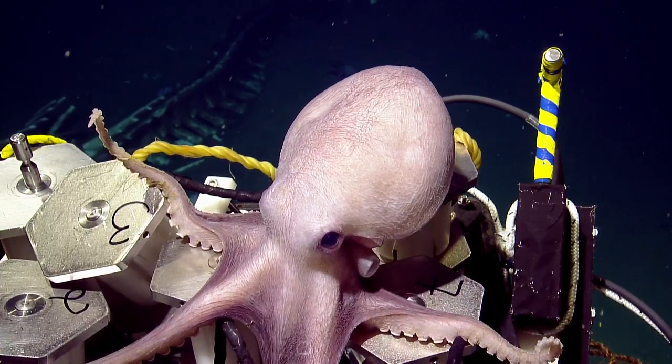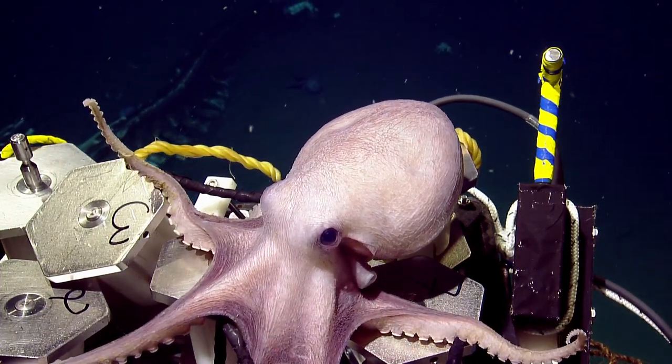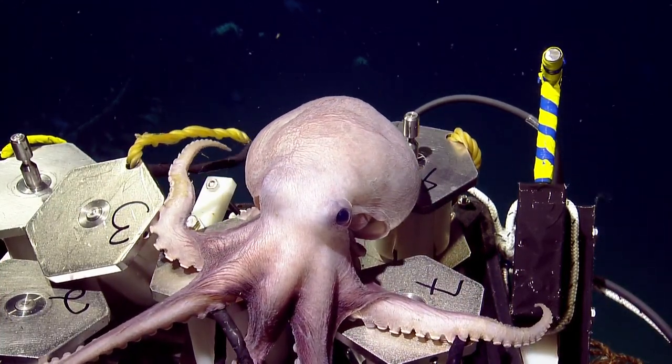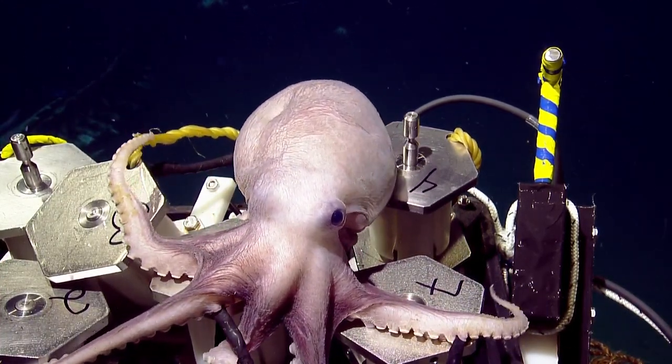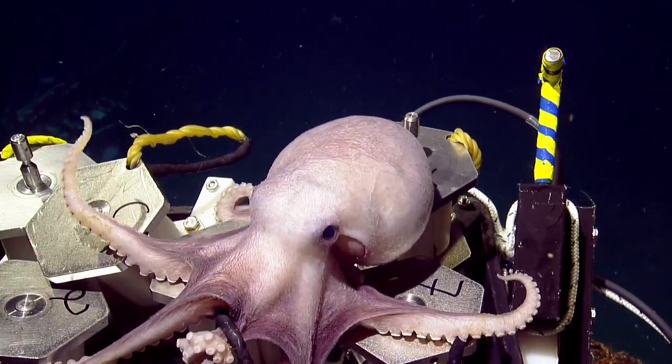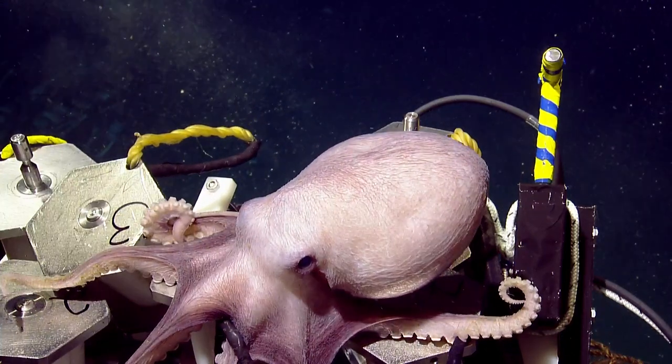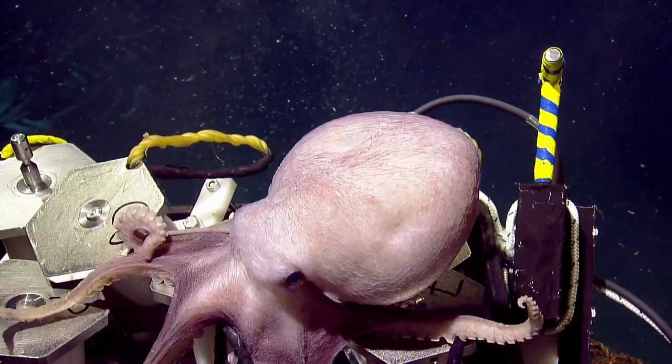They are very upset with us. Oh, my goodness. Now, can we see if this was one, two? Oh, where's the third arm? This would be probably... can't see it. Are you a male? Oh, it's a male. There we see that hectocotylus right there.